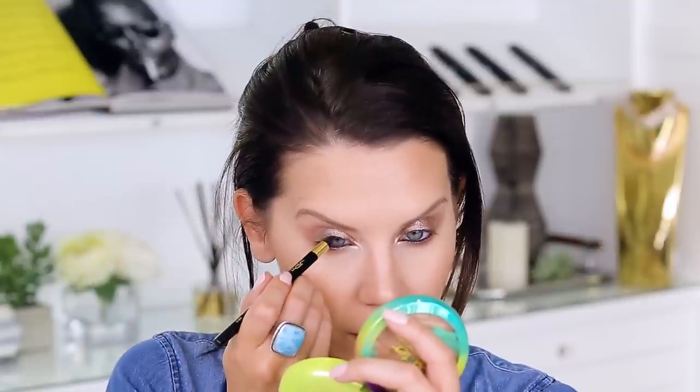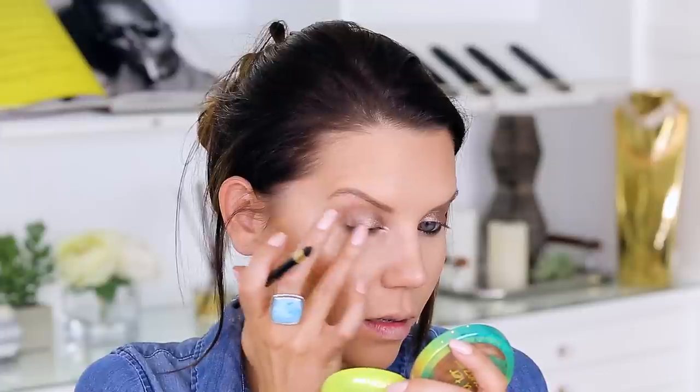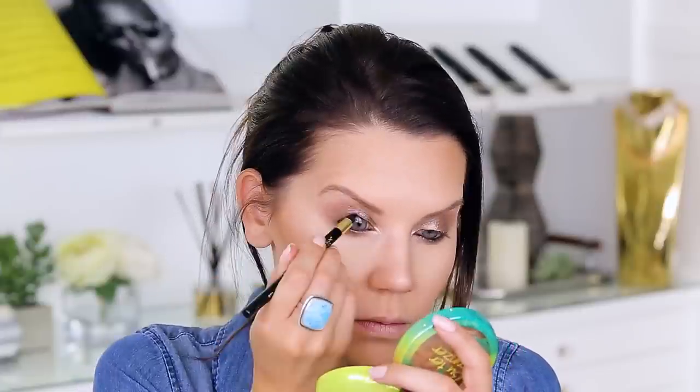False lashes. I don't know that I like that. What did I just do? Gosh dang it. False lashes can fix some of that. Why do I do stuff like that? It ruins my whole look.